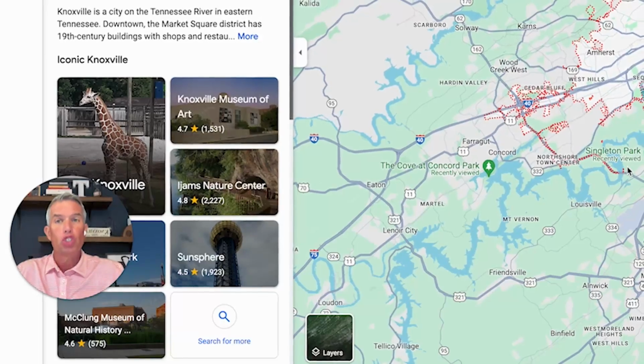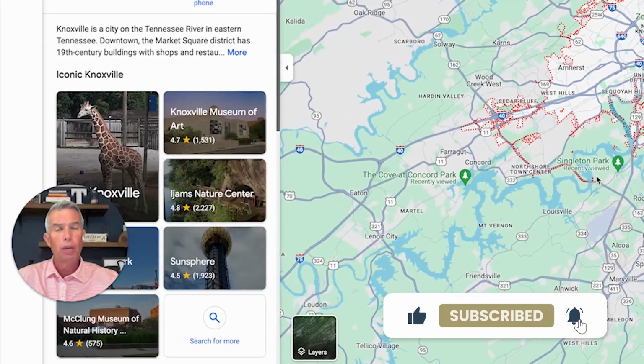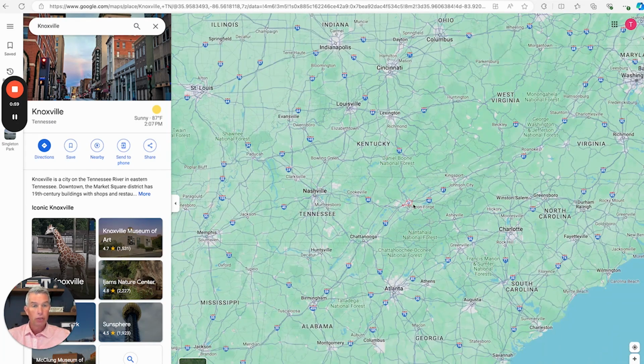Real quickly, let's zoom out to begin with today. And let's look at the East Tennessee area, Tennessee in general, then we'll jump back in. So let's get started by jumping out just a little bit and looking at where Knoxville sits within the state of Tennessee. So Knoxville sits here in the southeast part of the state, in the east, southeast Tennessee.